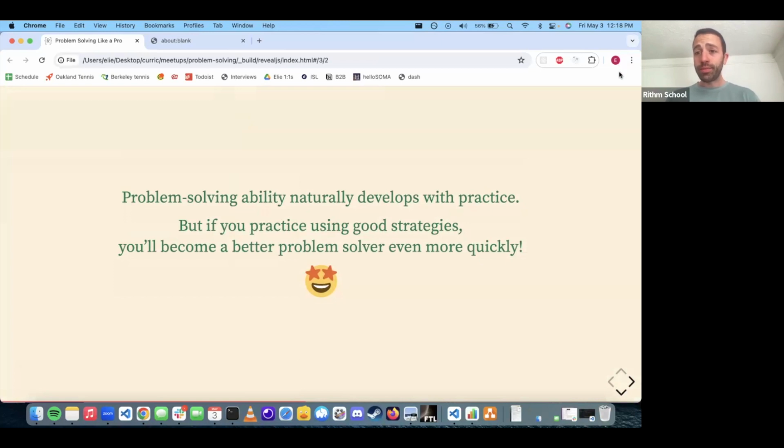As a kind of preface, this is a skill that takes practice. But you can study smart or you can study a lot. And by having a process in place when you start studying, you are going to make much more progress over a certain amount of time. So you can try to solve hundreds of problems, but if you don't really have a process that you practice alongside solving those problems, when the problems get harder, it's going to be really, really rough.